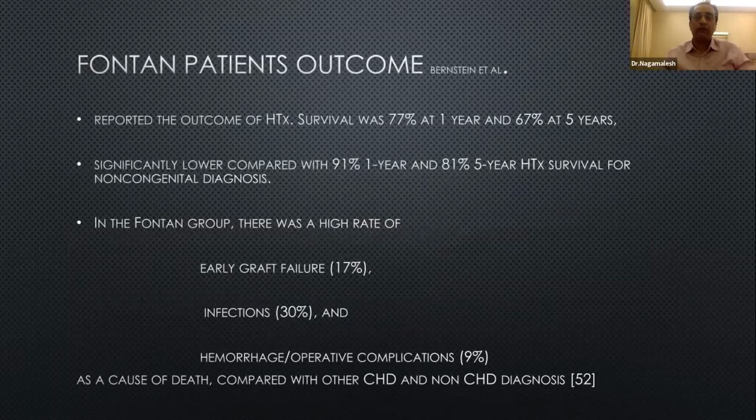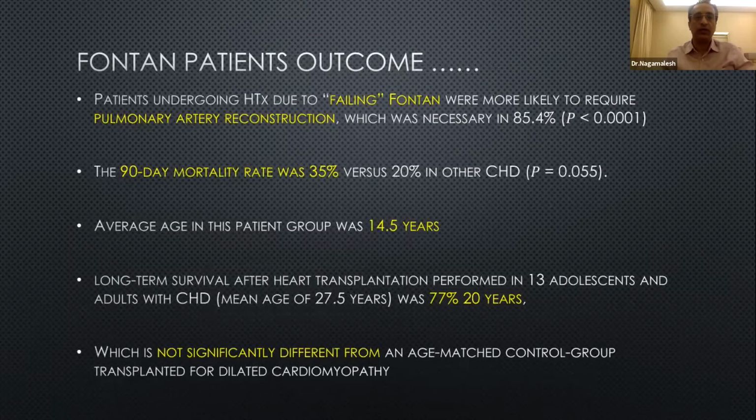And for Fontan patient outcome, it is reported the survival was 77% at 1 year and 67% at 5 years, significantly lower compared with 91% at 1 year and 81% at 5 years in non-congenital heart disease patients. It may be due to early graft failure in 17%, infection in 30%, and hemorrhage and operative complication in 9%, which increase the mortality risk.